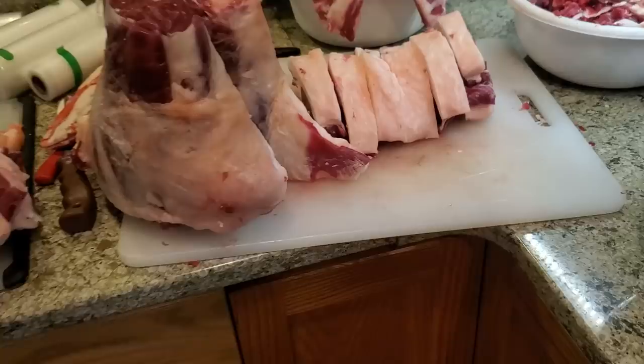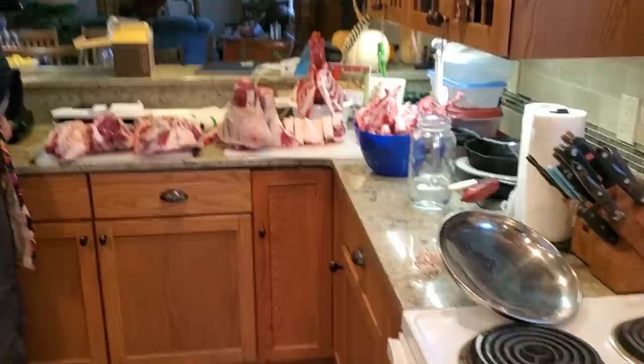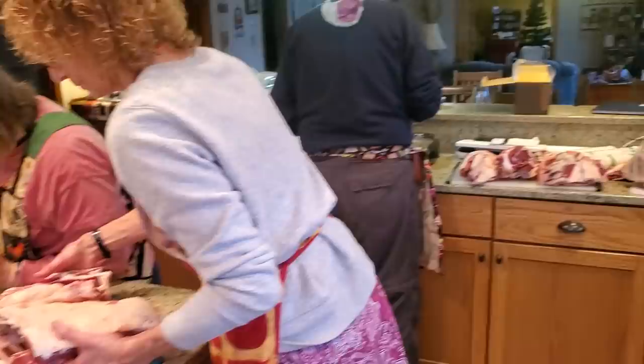Folks, this was all the goodness of grass and clovers, multiple rose bushes, autumn olive trees, maybe even some autumn olive berries, honey locust leaves. It's just everything that the sheep eat on the pasture. We're seeing the goodness of that.